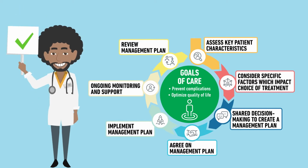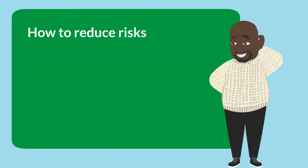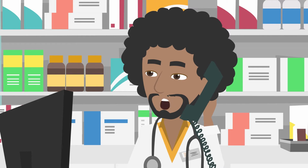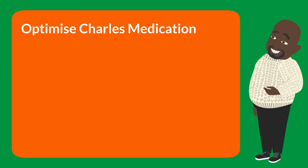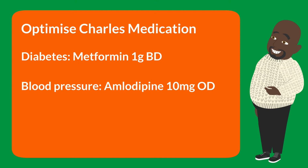Ajay aims to share the treatment decision-making process with Charles. They discuss how to reduce his risk of these adverse outcomes by maintaining healthy blood pressure, cholesterol, and glucose levels. Ajay asks Charles how he takes his medication, and he says he takes everything in the morning before breakfast. Charles is currently not taking the maximum doses of either his metformin or his calcium channel blocker. He agrees it would be best to optimize these medications, and they're both increased to metformin 1 gram twice a day and amlodipine 10 mg once a day.